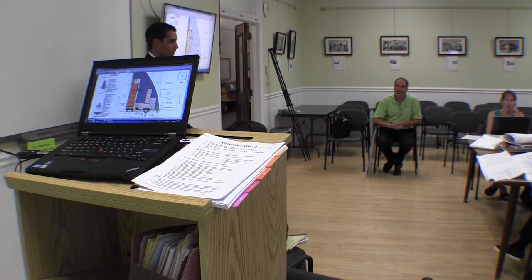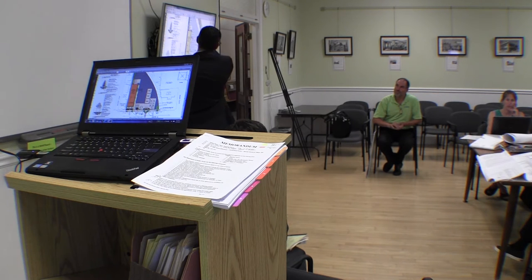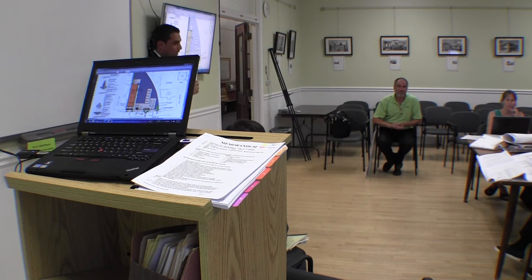Is there an access to the back? It's fenced in, and it's not even on our property. There's a shared access back here that wraps around this existing building. I believe that's fenced in.